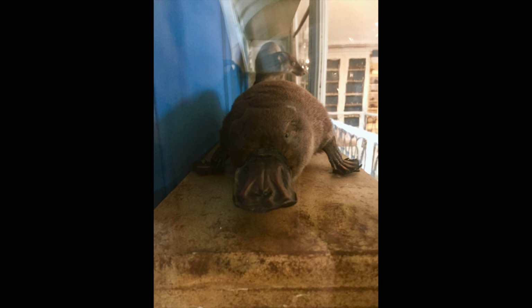And it's a furry animal with a body structure and a tail that is similar to a small beaver. And yet rather than having a conventional mouth, it has a bill that looks very much like a duck's beak. These strange and contrary traits make the platypus completely unique, and some would say, rather bizarre. But perhaps that's why I'm so fond of it.